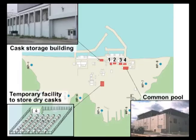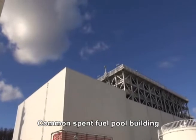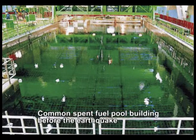The spent fuel storage facilities at the site are the spent fuel pool inside the reactor buildings, the common pool, the dry cask storage building which existed from before the accident, and a temporary facility to store dry casks which was installed after the accident. The left of the 2 buildings is the common pool building, where the spent fuel from all the units is stored. The damaged equipment is being restored. The fuel currently stored in the common pool will be put into dry casks and moved to the temporary storage area.